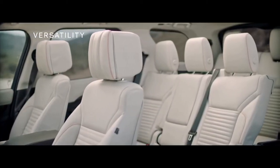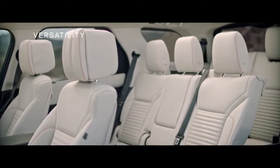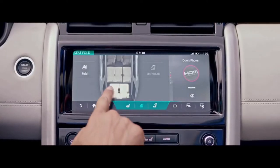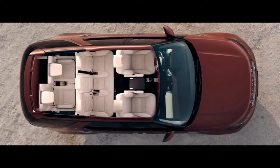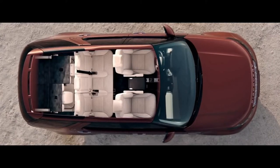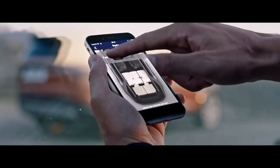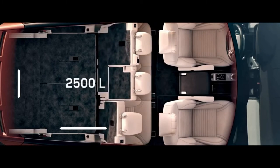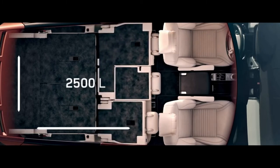The all-new Discovery's intelligent versatility optimizes interior space. The world-first intelligent seat fold system enables you to configure the seating arrangement from inside the vehicle or even remotely via your smartphone, providing copious luggage space when required.